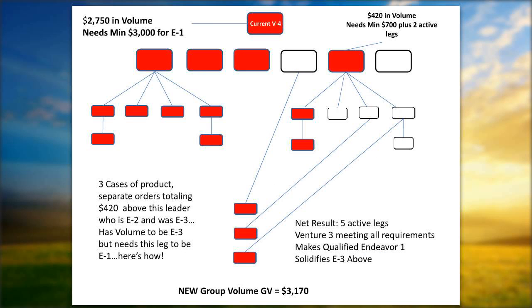Okay, now here's where it gets really interestingly crazy, because this is what I found today. Somebody who was an Endeavor 3 was a current Venture 4 today. They had in their upline, they themselves had 3 extra cases in volume over the 140. They had $420 extra in personal volume. And as you can see here, if we took one of those cases and activated a fifth leg of theirs, and we dropped the 2 other cases under the person that has a Venture 2 in their group, we now made a Venture 3 with that extra volume, activating a 5th leg, and we got them back to E1, which got their upline to E3.